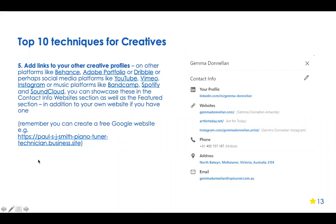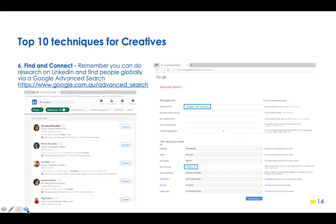The next tip is to find and connect with people. I find that a lot of people in the arts world do not maintain relationships. They come into a gig, go out of a gig, and all those people that they met, they lose. They don't keep in contact. If you choose a platform like Instagram, and Instagram's no longer popular, then it'll disappear.